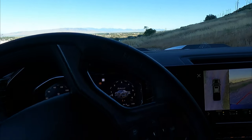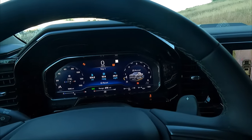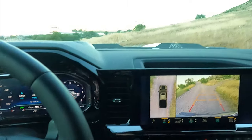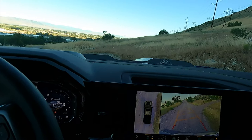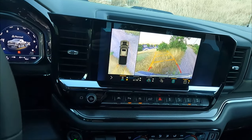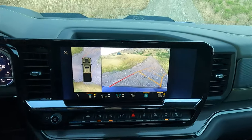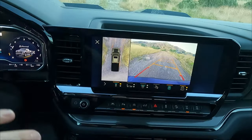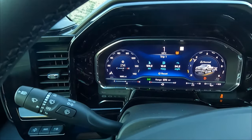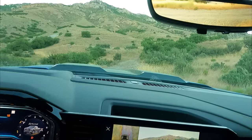Okay, we're going back to 4 high. One more thing I want to test. There we go. And in 4 high, we are now going to disable traction control and stability control and see what it does in 4 high. Okay. Hold it down, traction is disabled, and stability control is disabled.